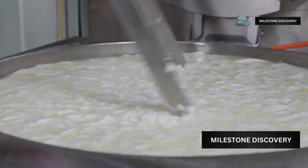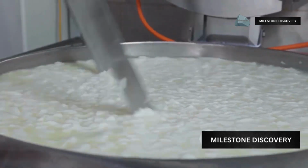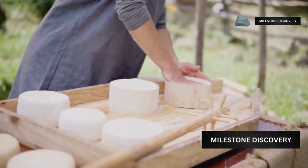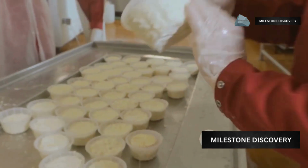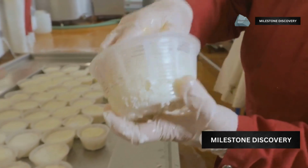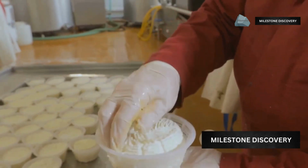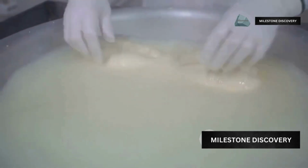They step in to cut the curd, a process that requires precision and a keen sense of timing. Cutting the curd releases whey, the liquid part of the milk. The size of the curd pieces can significantly influence the cheese's texture and flavor. Smaller curd pieces release more whey, leading to a firmer, drier cheese, while larger pieces result in a softer, creamier cheese. After cutting, the curds are cooked and stirred, and the remaining whey is drained off.